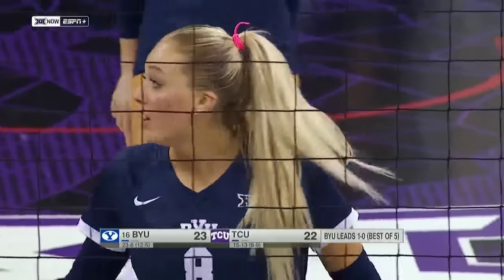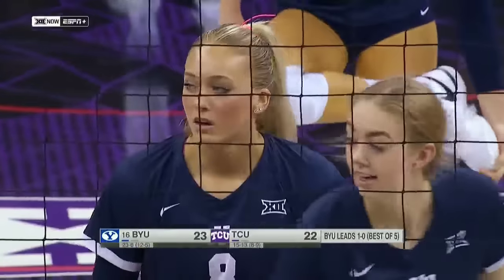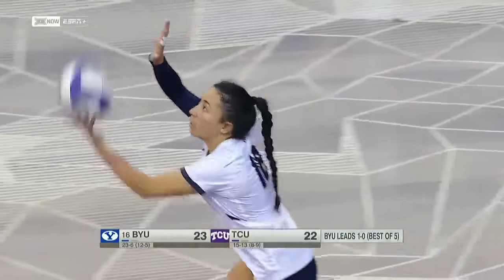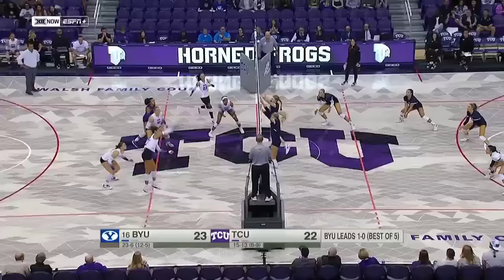Her father played hoops at BYU and her mother played volleyball. Her sister, premier setter for the Cougars here. A lot of athleticism in the family.